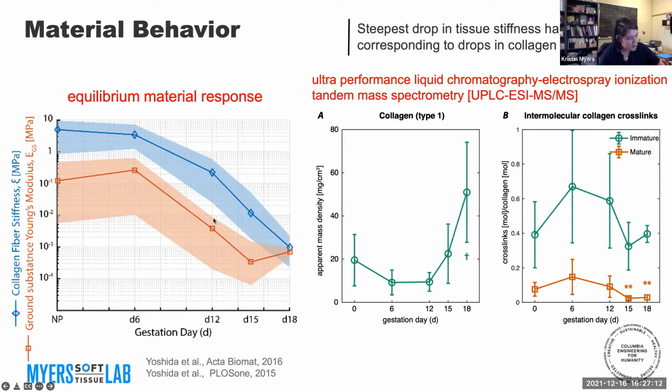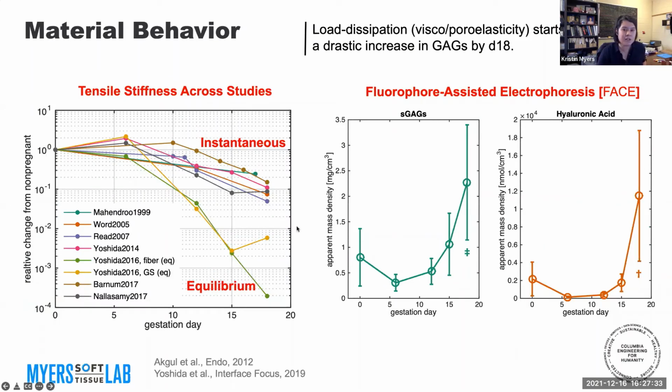This drop in stiffness we do attribute to that disruption of the collagen fiber itself, where the fibers are becoming more immature and they're losing their maturity. And we have confirmed and validated this measurement with a recent proteomics paper that my colleague Mala Mahendra put out. So just in summary, these are actually the curves that I just showed you for our test.